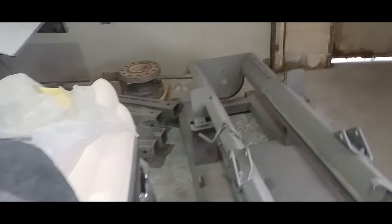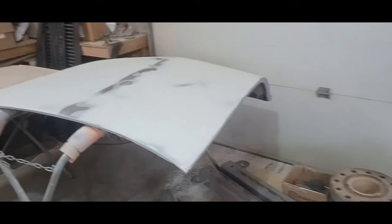So yeah, there's a fair amount of work. The roof is going black. It's in really good shape. It looks good now. It was wavy as hell, but we straightened her out. And then the hood required a boatload of work. I ended up skimming the whole hood to straighten it out. It was wonky as hell.